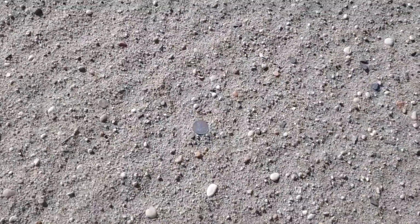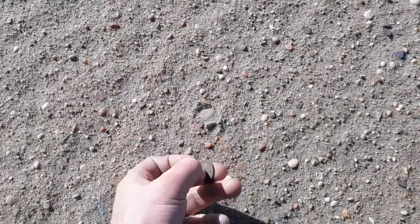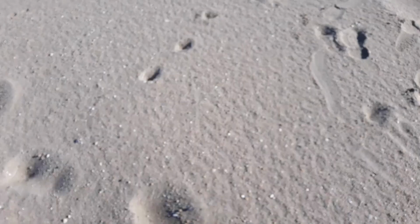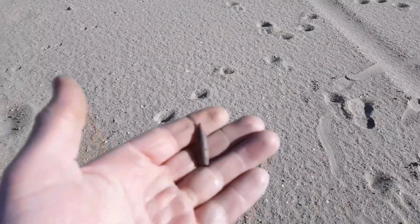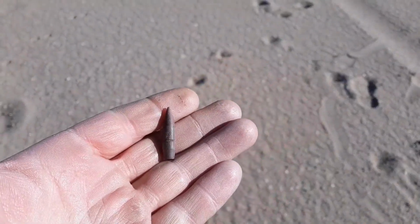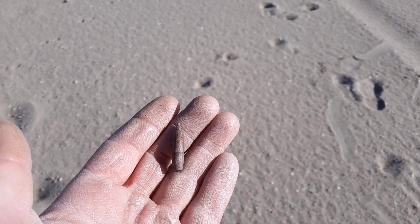Well, I beat the penny and dime jinx. And before I even hit it with my signal, I saw another quarter on top. Another clad. Looks like a 98. Mixed the next target up a little bit, no more clad coins, and I pulled out a little brass bullet. Copper, whatever that is. Just about done.